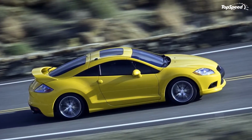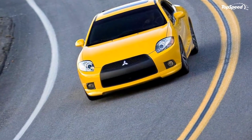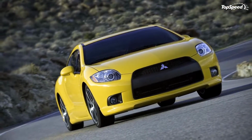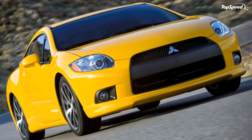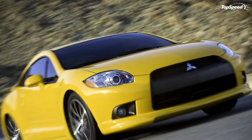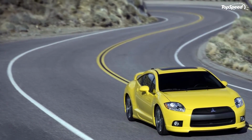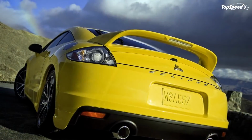6 seconds. The Eclipse GS features a standard 5-speed manual transmission and offers an optional 4-speed automatic. The GT offers an optional 5-speed automatic. In both Eclipse models, Sportronic console shifters allow manual gearshift control, curve-taming chassis tuning.